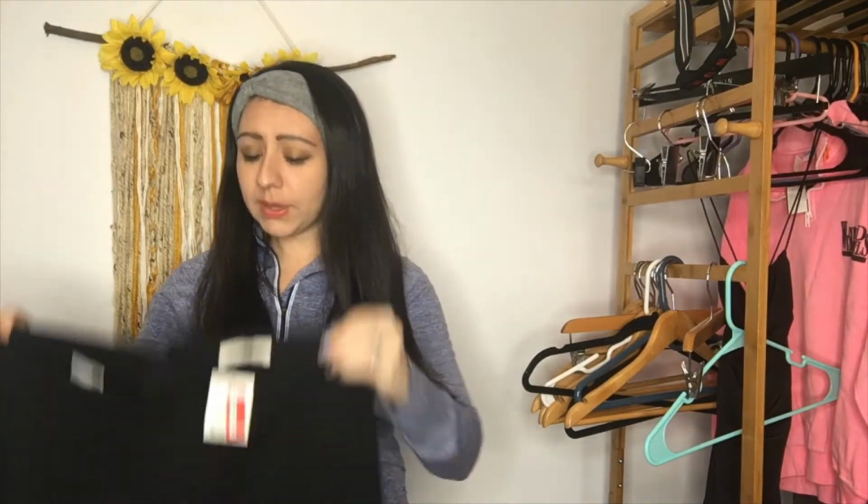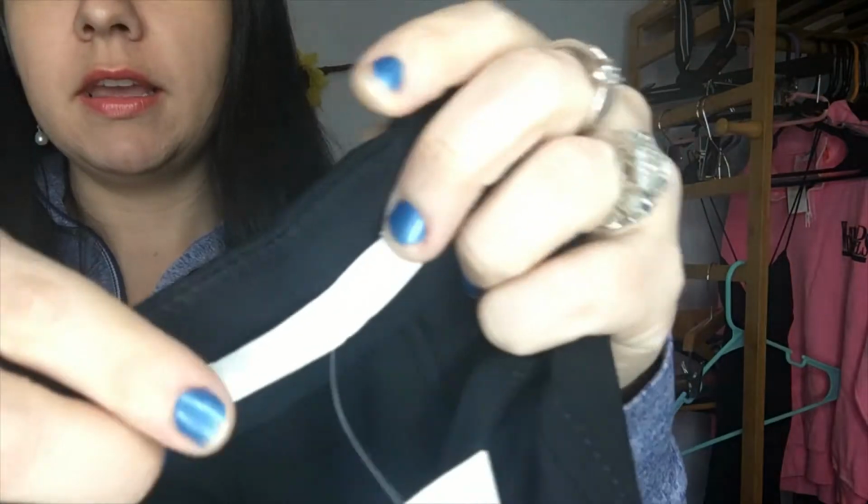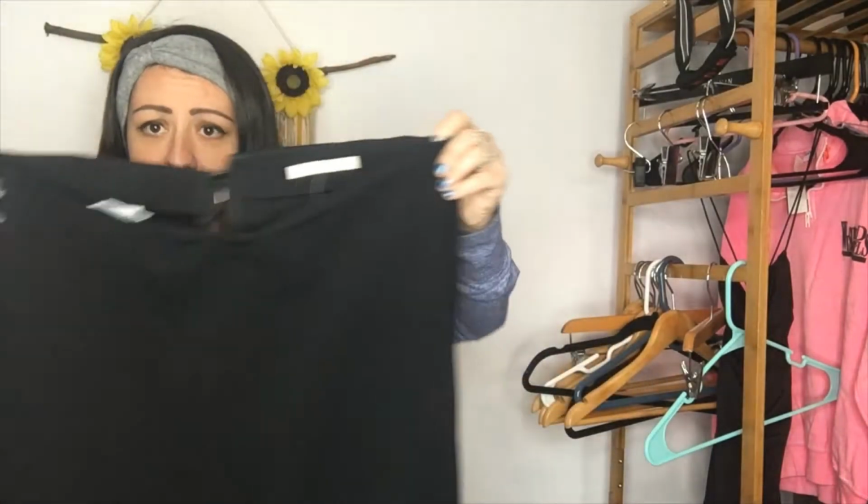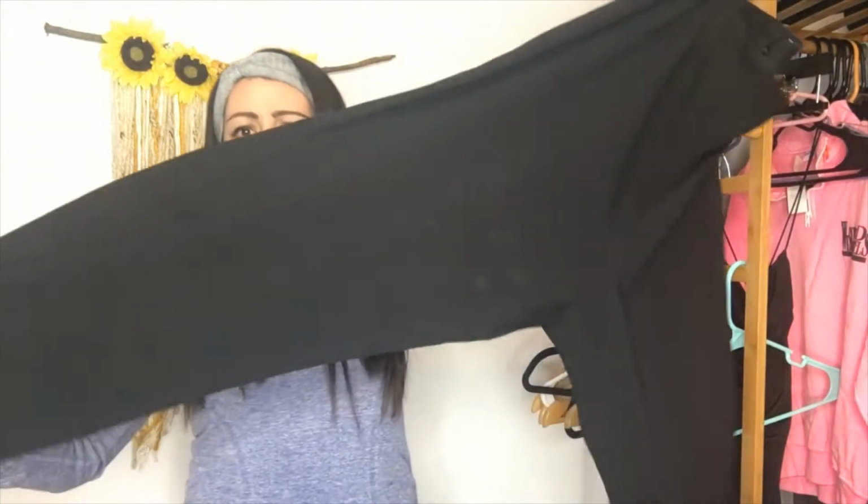Okay. These are by Hugo Boss, and they're women's. I don't know if you can see. Sorry about my nails, guys. I don't think you can see it, because it says Boss. I'm pretty sure it's Hugo Boss. They do have the original tag, which says that their original MSRP was $235, which is very expensive. They kind of have a texture to them.